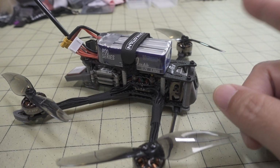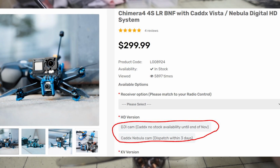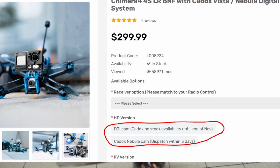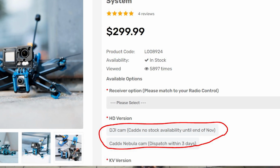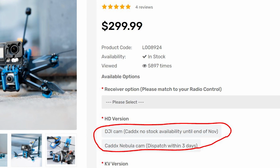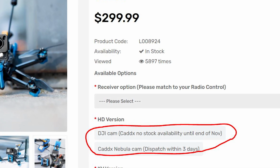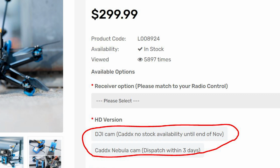You might get a clue on the iFlight website for the Camera. It does say that the DJI camera version isn't going to ship until at least the end of November. So that's, from the time of filming this video, about 2 months from now. So almost 2 months from now. And also another clue is that if you want the Nebula V2 version, that will ship. I think it says it'll ship within 3 days. So there's plenty of the Vista Air units available that are connected to a Nebula V2 camera, just not the DJI camera.